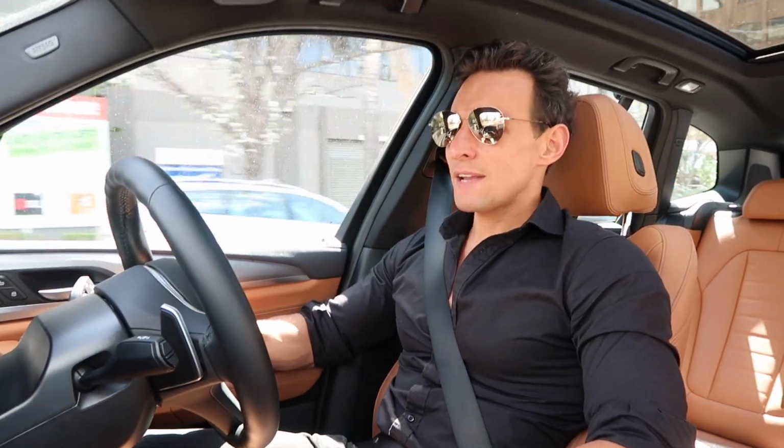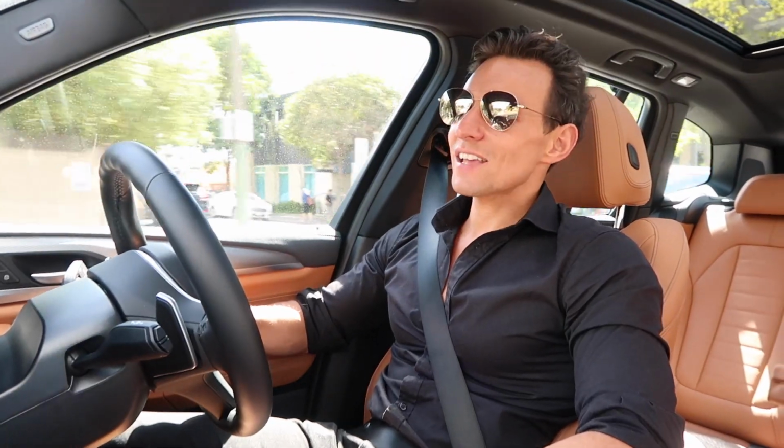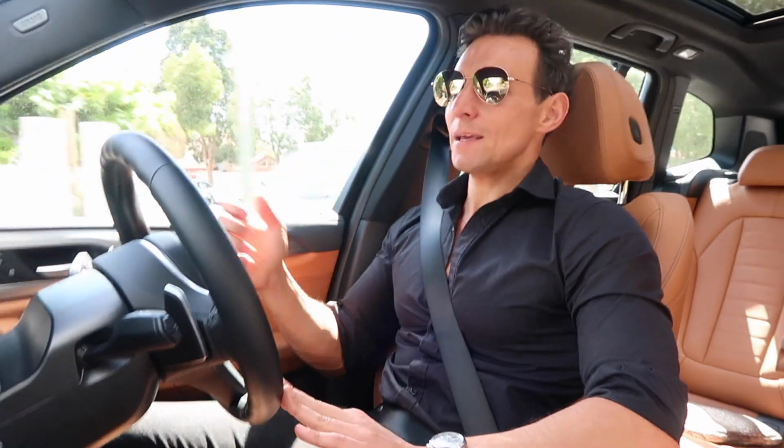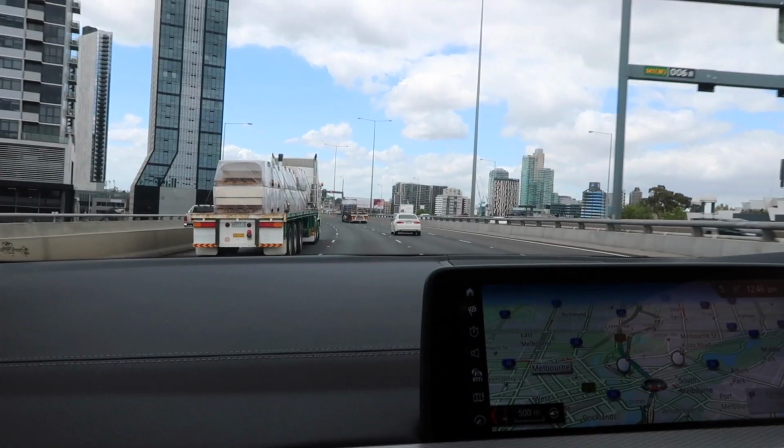The connected drive now that BMW have, and the concierge service is just sensational. You can just touch a button and call somebody, and somebody picks it up, not a digital person.